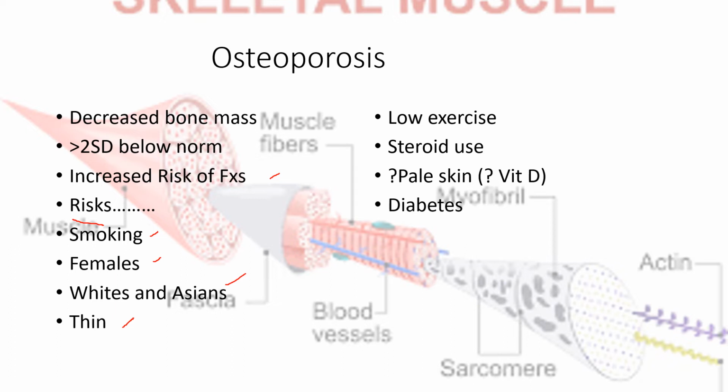What can we do about it? Well, if the exercise is low, it will also increase the risk. The more weight bearing you get, the more strength you get to your bones. That's called Wolf's Law. Wolf's Law says the more you bear on your bones, the thicker they get. Steroid use should be avoided, and steroid use, of course, is a risk factor as well.